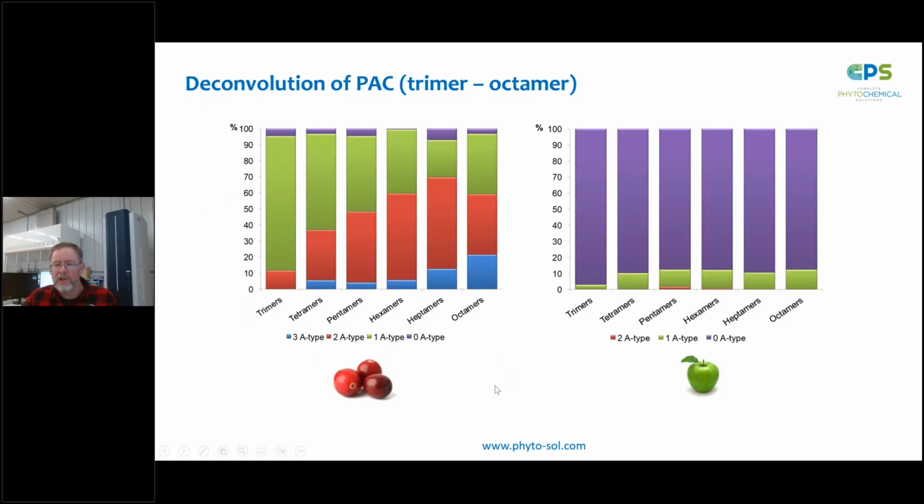And if we show this graphically, what we can see is that in the instance of cranberry, we have predominantly one or more A-type linkages and very little all B-type. So the all B-type is the purple. Okay, so we see that less than 10% of the proanthocyanidins at any degree of polymerization is all B-type.